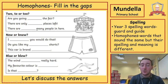So if there's too much or too many of something, there's an extra O on the end of the 2. So remember that, too many people in here. Knew or new? I knew you would do that. Now, if it's something that you know or that you thought that you knew, then that's got the K in front. And it's a silent K, and it still sounds the same as the other new. So, knew with a K at the front. Do you like my new shorts? Well, if it's something that's brand new that you've just bought, then that's going to be this one here, new, without the K. And finally, this car is brand new. Yes, that's that new again, that first new.